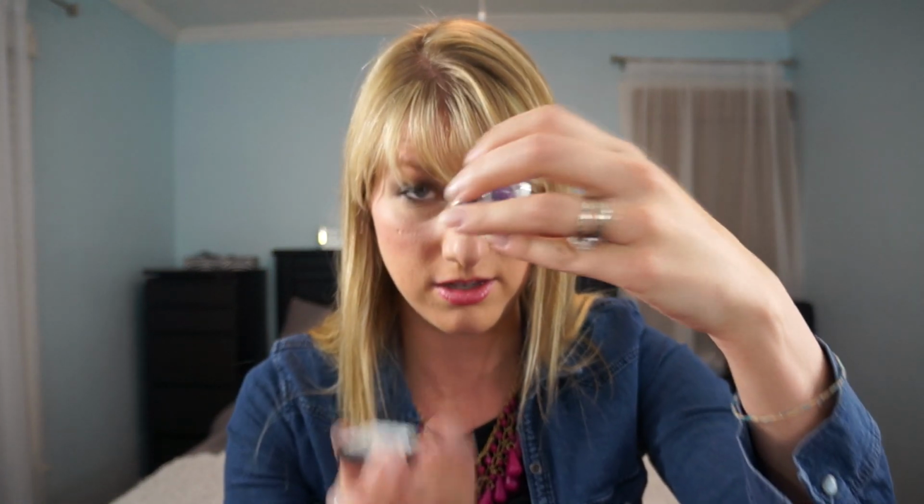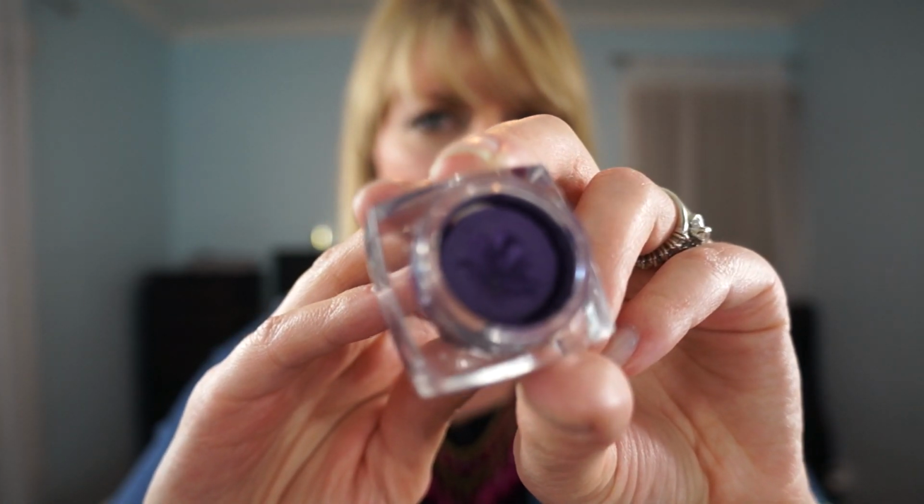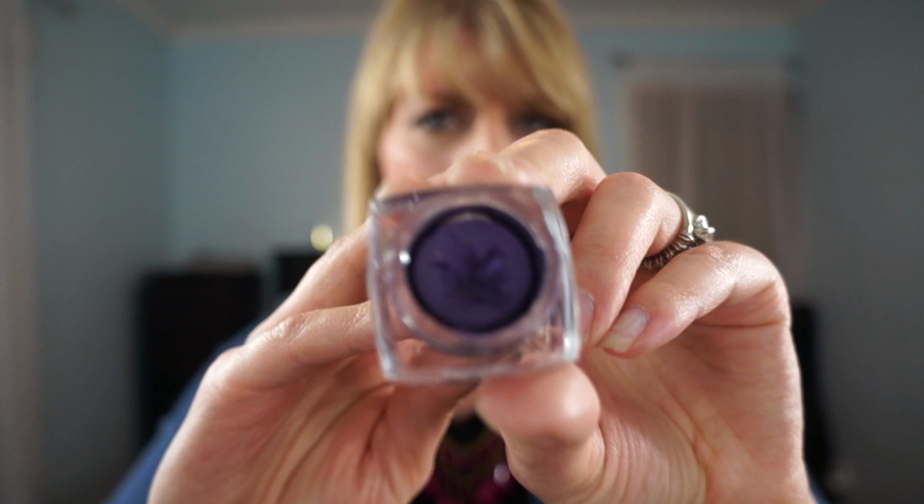Next is this e.l.f. cream eyeliner. It was great. I used it a few times. It's kind of a fun purple, but it's all dried up. So this has to go to the product graveyard where all dried up used products go, which is the trash can.